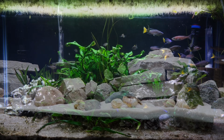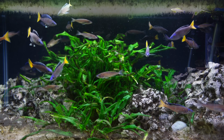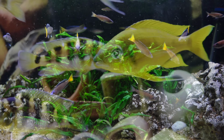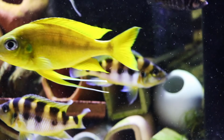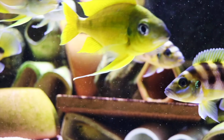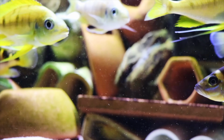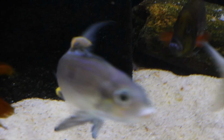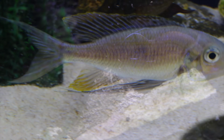This is a great fish if you're looking for that activity, because you've got some shell dwellers or some rock dwellers in the bottom, 25-30% of your tank. If you're looking to fill up those open waters, the feather fins and the Cyprichromis in particular are really nice options. But just keep in mind, you could be spending some money to get these fish into your aquarium.